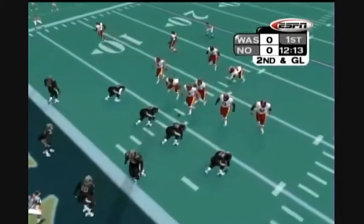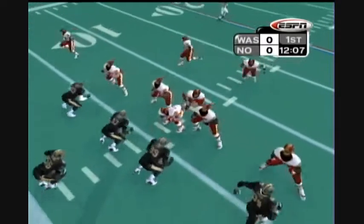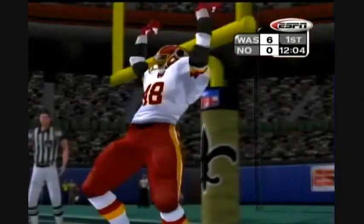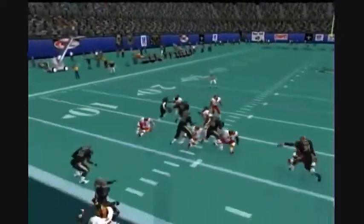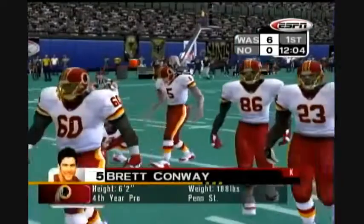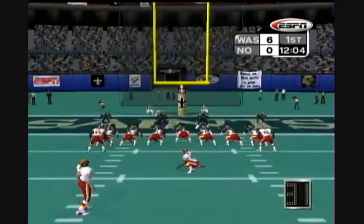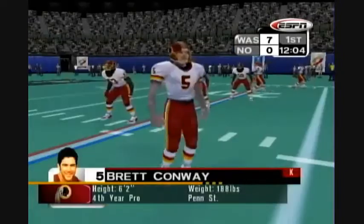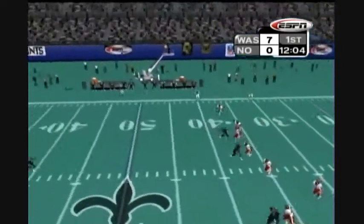Second and goal at the 5-yard line. Go back to the strong side with three wide for the offense. Cut. George with the play fake. Caught with two defenders on him. The extra point attempt by Conway. Good. That's his first extra point today. The kickoff by Conway.